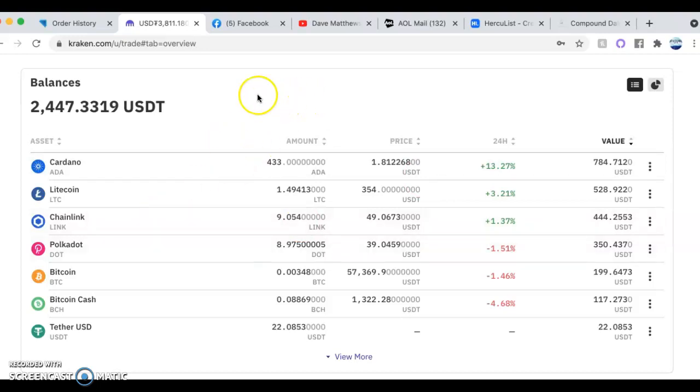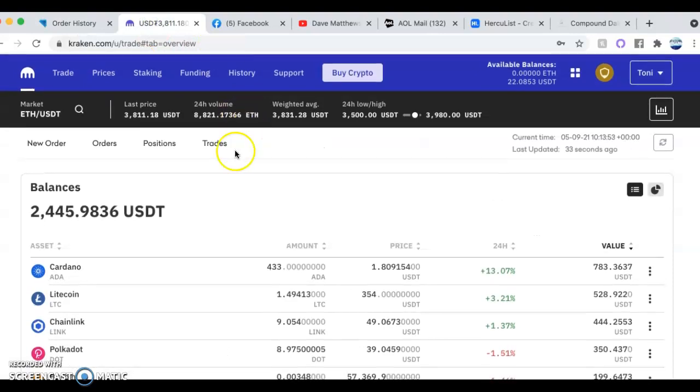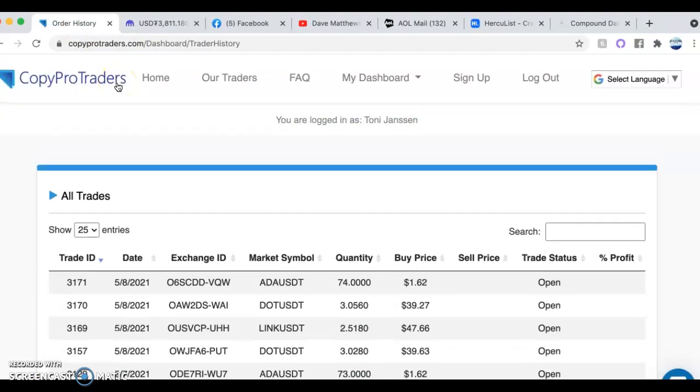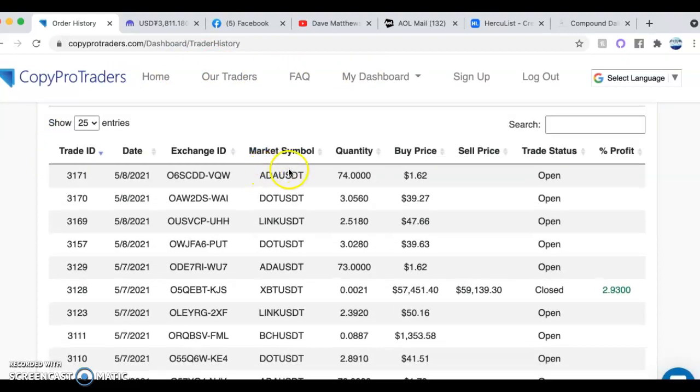But really, here's the point. The point is, in this program, by the way, this is her wallet. Okay, the money has never left her wallet. We just put money in her wallet. And we took this company and we hooked up a trader to her wallet. And this is order history.